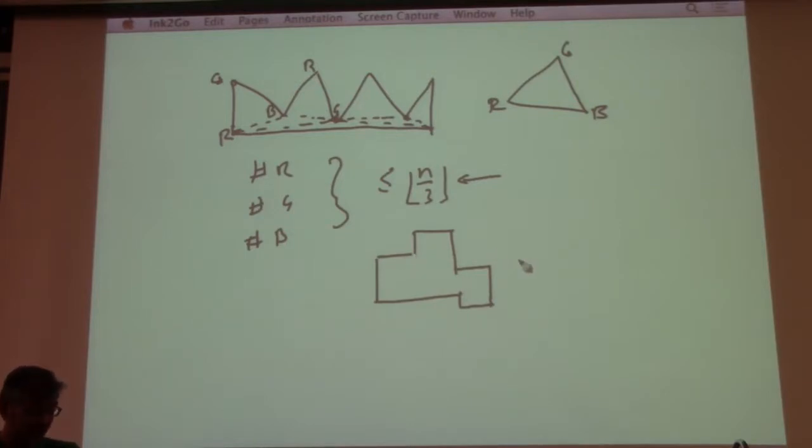And so it turns out you can do the same question for an orthogonal polygon, and the answer is slightly different. Because it's orthogonal and you don't have these weird angles, you can do a bit better. You only need something like n over 4 guards to guard this polygon.